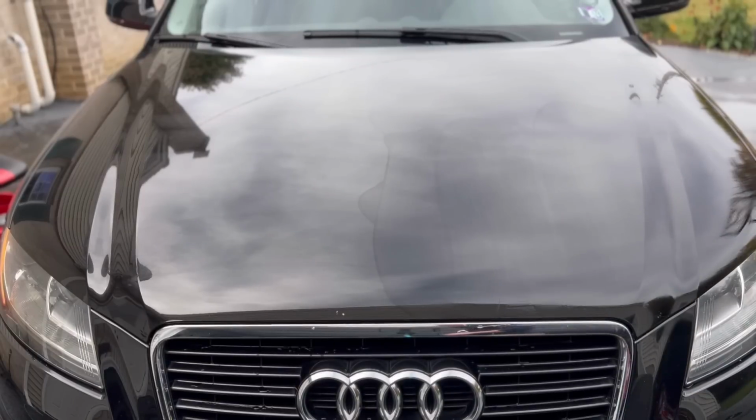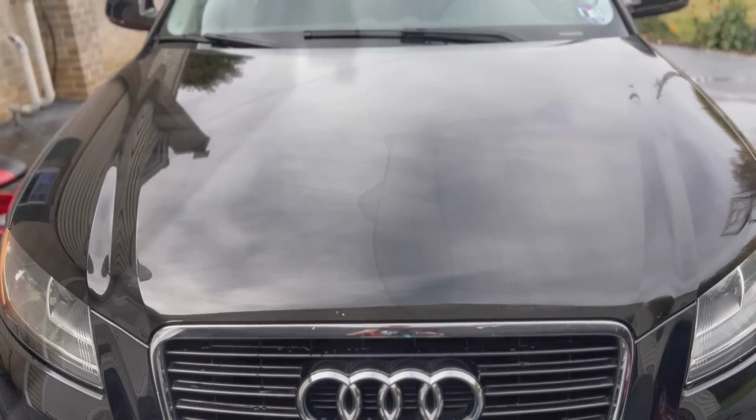You can actually see it sweating already on the panel. Let me bring you in for a closer look. So we just applied and you can actually see sweat marks. We're going to let that sit on there for, it says, 2 to 5 minutes.